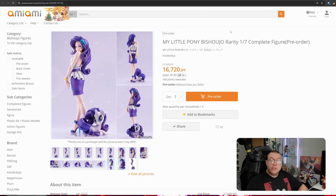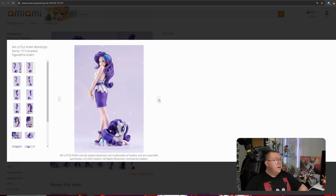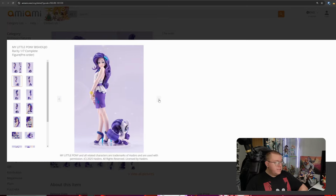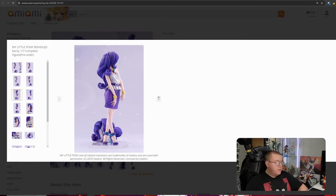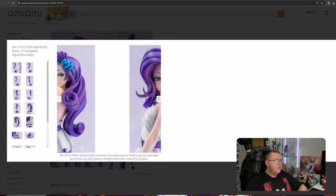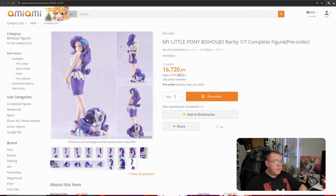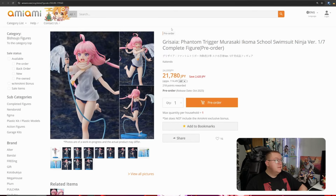My Little Pony Bishoujo Rarity 1/7 by Kotobukiya for 16,720 yen, June 2025. Yep, Bishoujo, they've done this a lot with the other My Little Pony ones, so if you've started them, then you might as well carry on and get them. But yeah, I like the fact that they include the original horse character, and then they do the Bishoujo version as well. So yeah, very nice bonus, I think. Very good looking figure, definitely. Could be really good with their Bishoujo series.